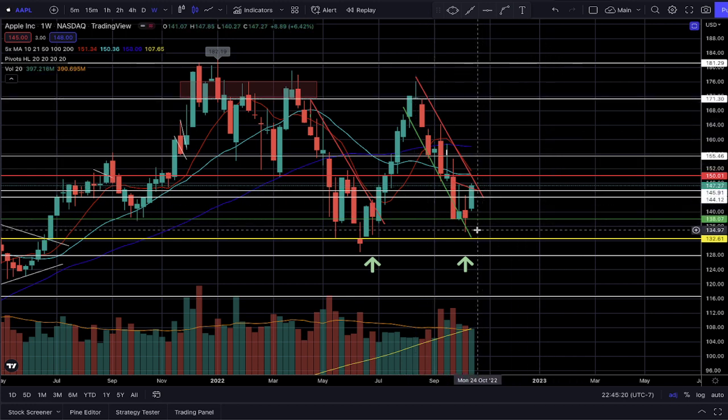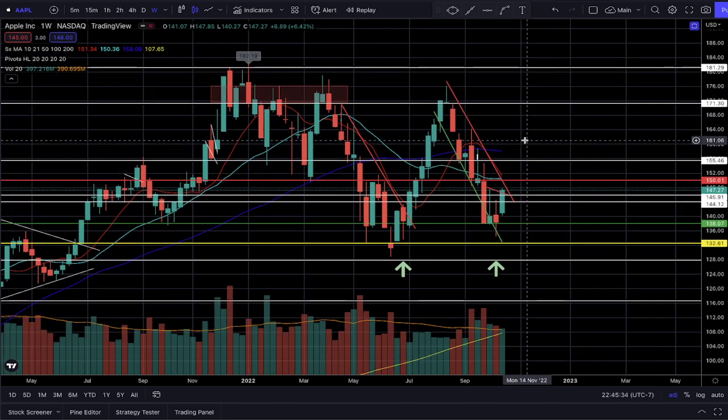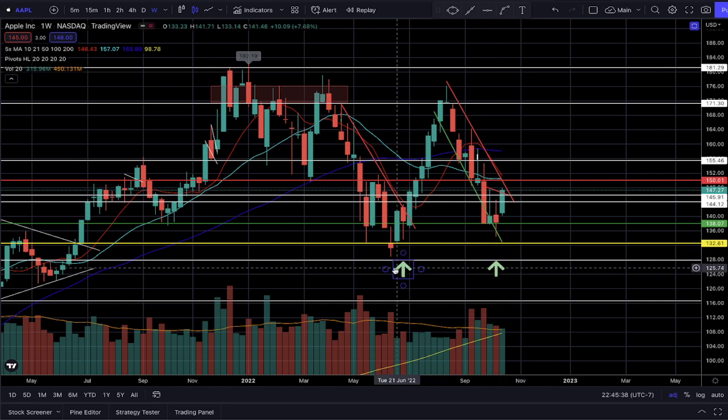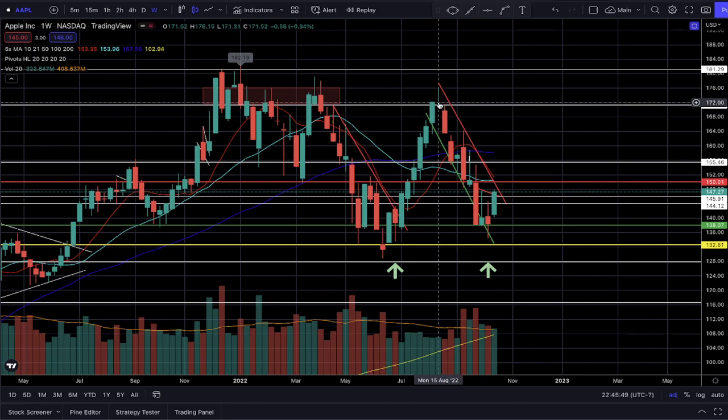And in order to completely 100% confirm that this is a higher low, we need to break the previous high point, which was 176.15. Now, obviously, you might be saying, wait a second, Andrew, didn't you just say that we have a higher low and this could potentially be a double bottom? Yes, but I need to see more confirmation. And the final confirmation that we get will be us going past the 176.15 price level, right?